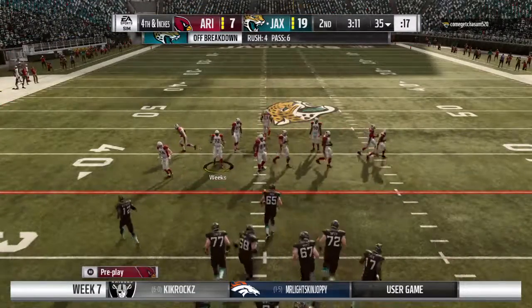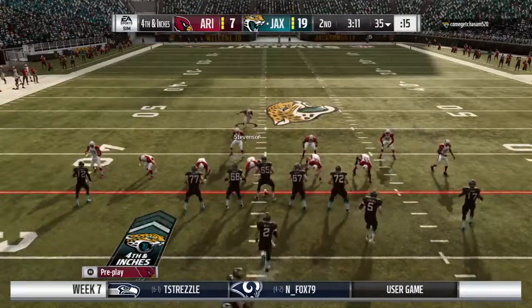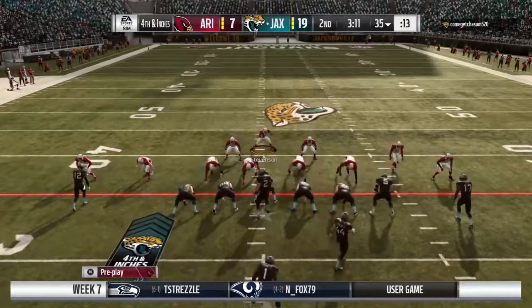And in their own territory, needing only a few inches, they're going to line up to go for this thing on fourth down.